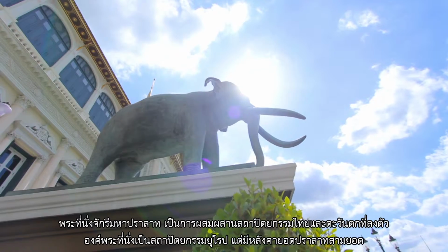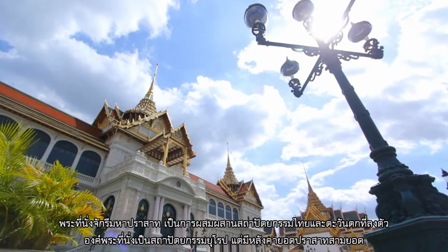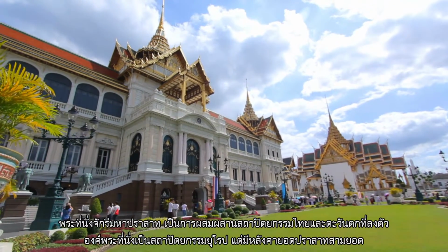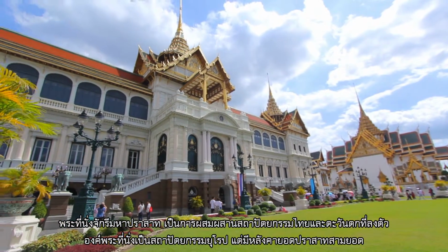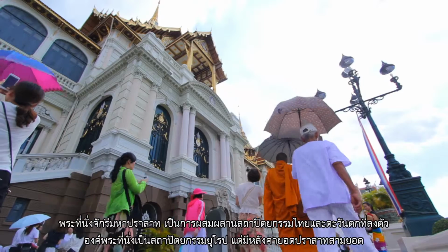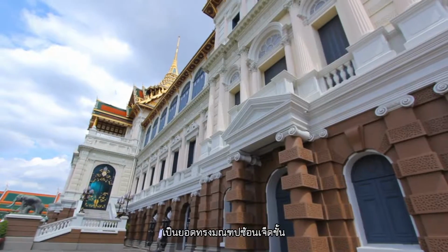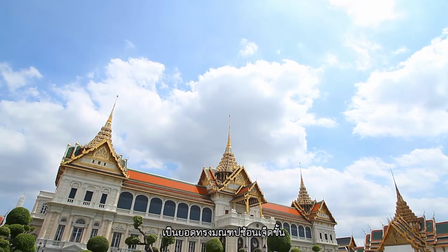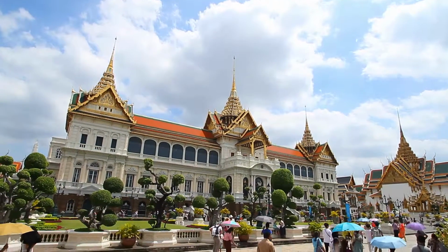The Phra Thi-Nang Chakri Maha Prasat Throne Hall is constructed in an eclectic style, a blend of Thai and European architecture. The lower part of the structure is European, while the upper part consists of 3 7-tiered prasats on each of the 3 major pavilions.